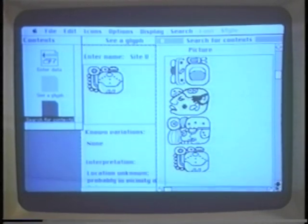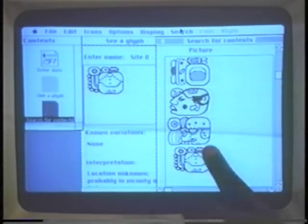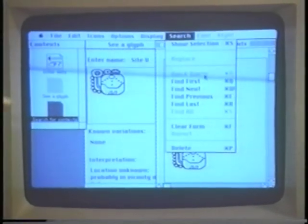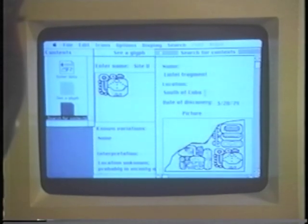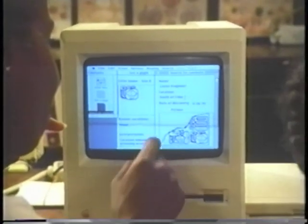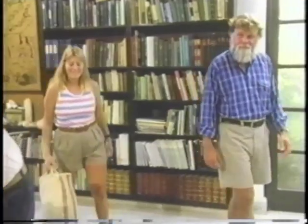See, this database shows all the places where the Site U glyph has been found. There it is. Right. And if we check the next listing, we'll find that the location is the same. It seems the Site U glyph is almost always found south of Cobá. George can help. Lord knows he's walked around there enough. Maybe you should ask Harvey Westerman.